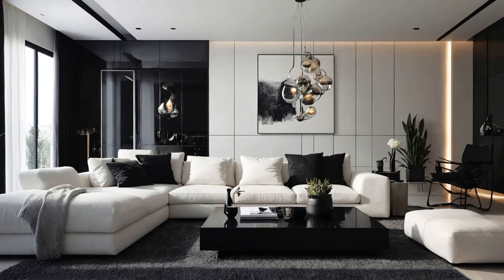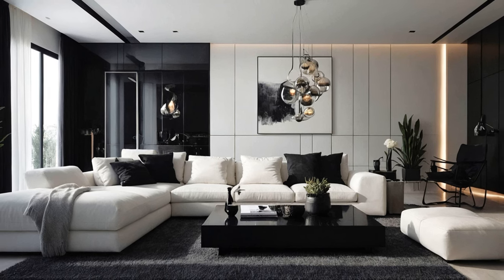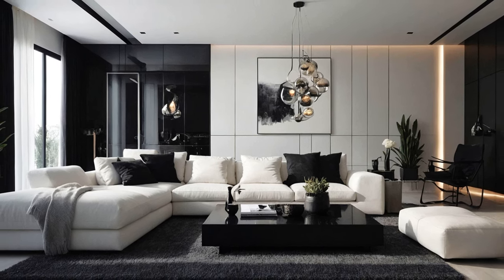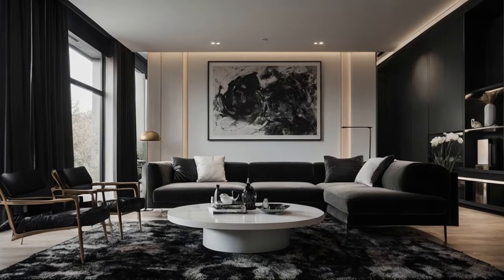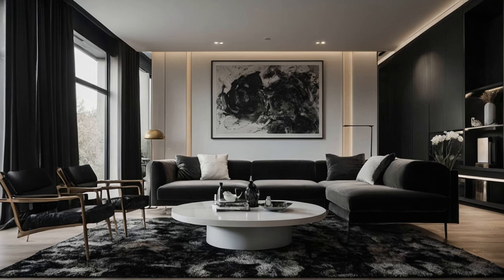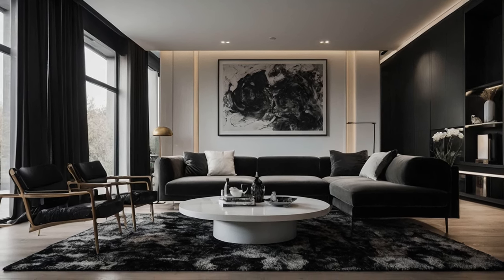Lighting plays a pivotal role in setting the mood. Opt for statement pendant lights in matte black or sculptural white floor lamps to illuminate the space with flair. Strategic placement of mirrors can enhance the sense of openness, reflecting light and further amplifying the room's dynamic contrast.